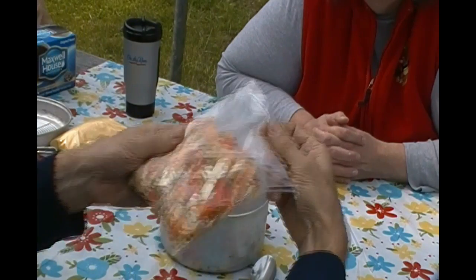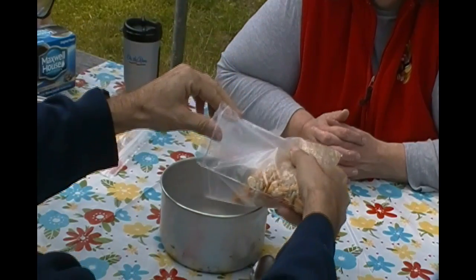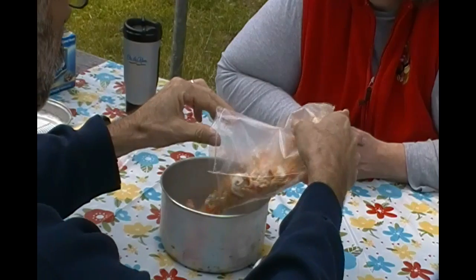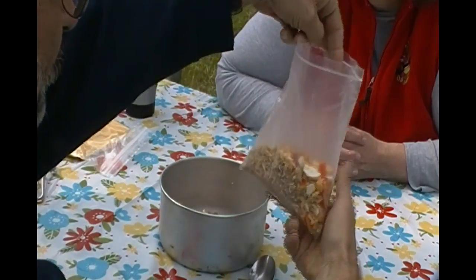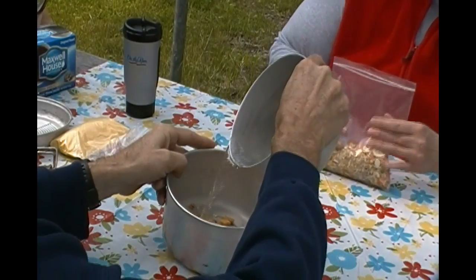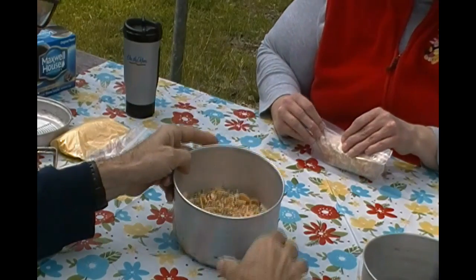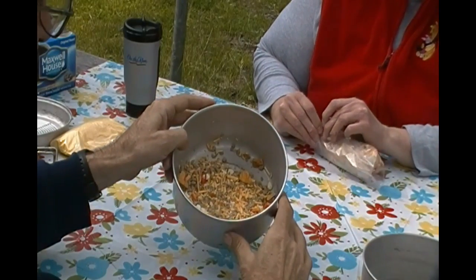We put a little bit of onion. It's all mixed together. Now this is actually enough for 2 meals. Yeah, this will be today's breakfast and tomorrow's breakfast. So we just pour in about half of it, and put some water in there to let it start to hydrate. And now we'll just let that sit for a minute and we'll be good to go.